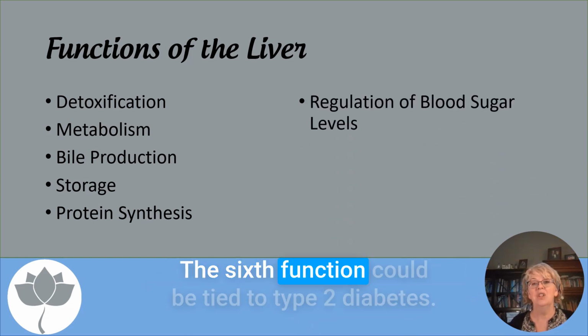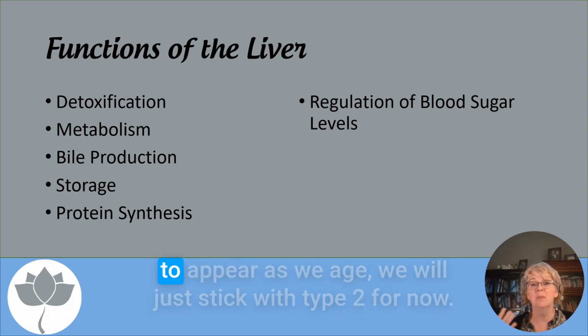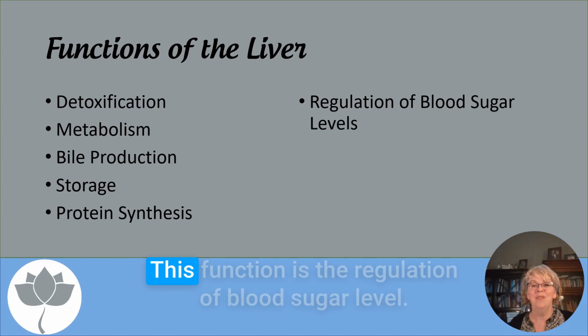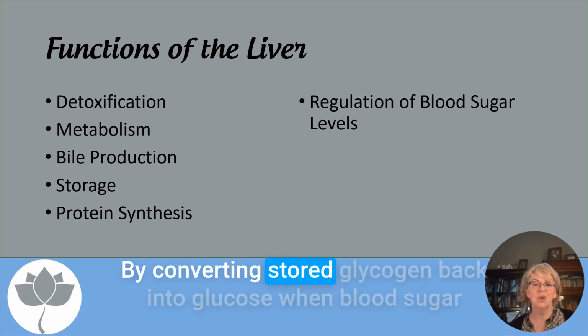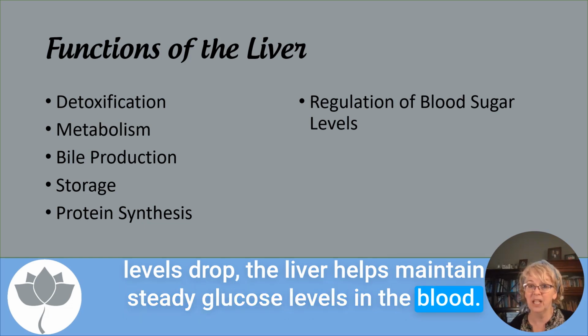The sixth function could be tied to type 2 diabetes. Well, really, either type, but because we're talking about aging and it tends to appear as we age, we will just stick with type 2 for now. This function is the regulation of blood sugar levels. By converting stored glycogen back into glucose when blood sugar levels drop, the liver helps maintain steady glucose levels in the blood.